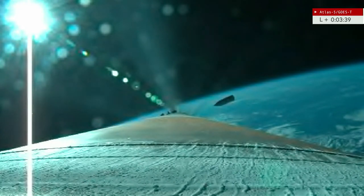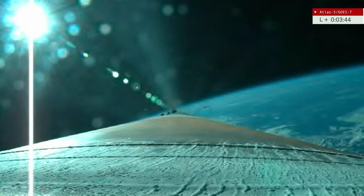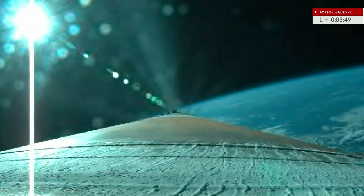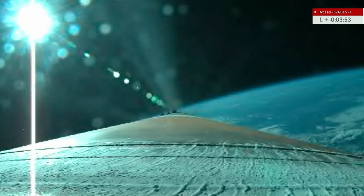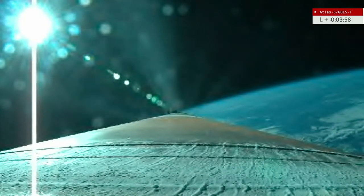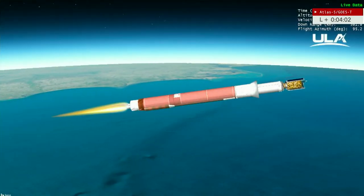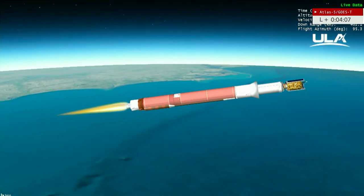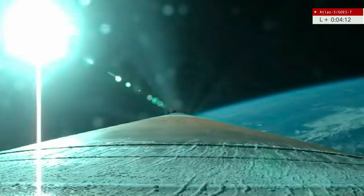And we've seen a successful payload fairing jettison. RD-180 is throttled back up now. And we saw that 5.4 meter diameter fairing jettison cleanly. The vehicle has reached a 4.6G acceleration limit, and we'll maintain this level through BECO. We've seen that the Centaur has begun its boost phase chill down sequence.